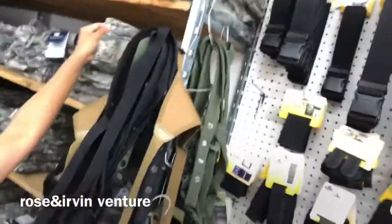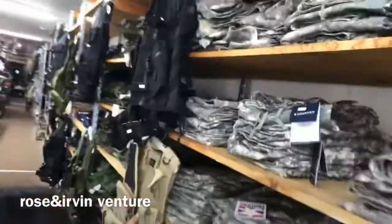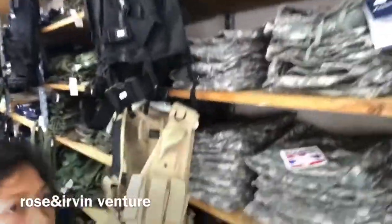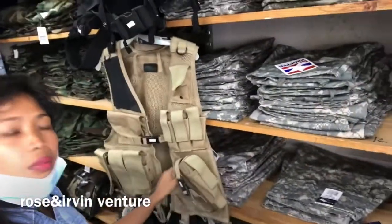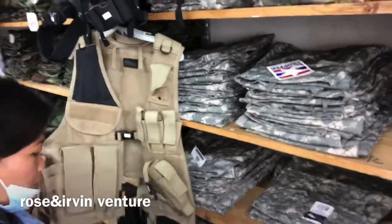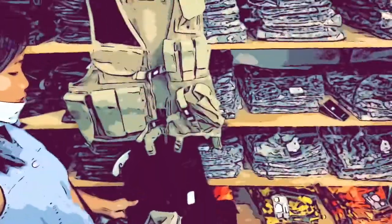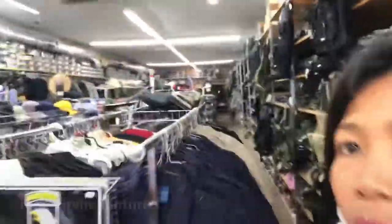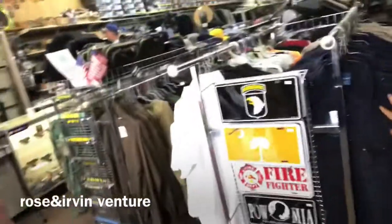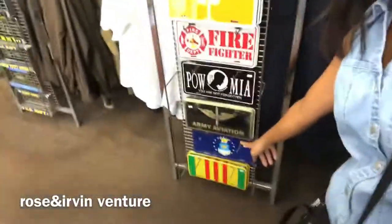The uniform. Oh, this is for like, yeah, this. Look at that. It's like a jacket. I am not sure what's the name of this, but it's like a vest. It's a vest. So I get uniform. Firefighter, army aviation. You get all the signs.